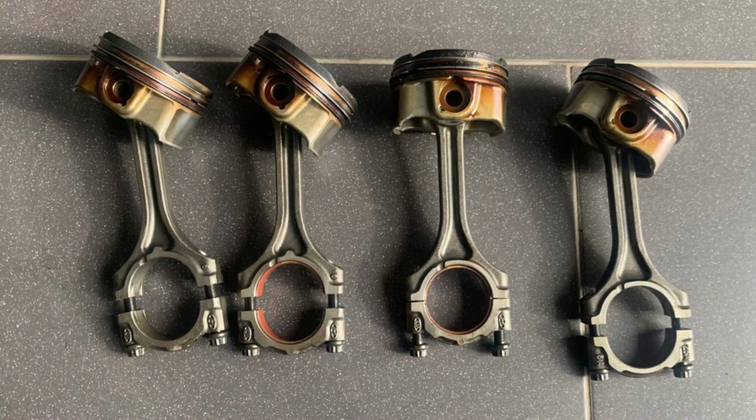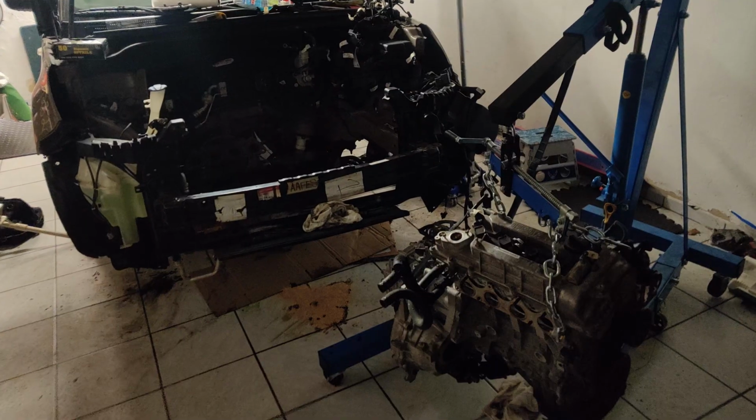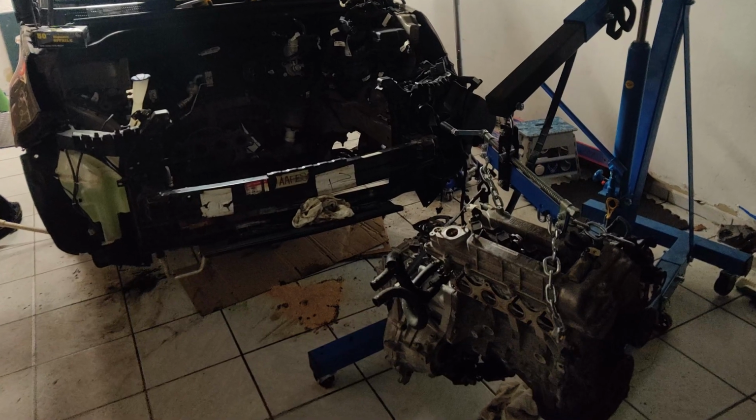Also, this engine will start consuming oil after about 60,000 miles, 100,000 kilometers. It will start consuming oil because of the piston rings that are pretty weak. The piston rings in these engines are not extremely reliable, and they will start letting some oil into the combustion chamber after they reach about 100,000 kilometers. And this is a problem that you can't do anything about, because while the piston rings are cheap, replacing them is pretty expensive because of the labor costs, and it doesn't make much sense to invest that much in this engine. You will just keep adding oil and driving further.